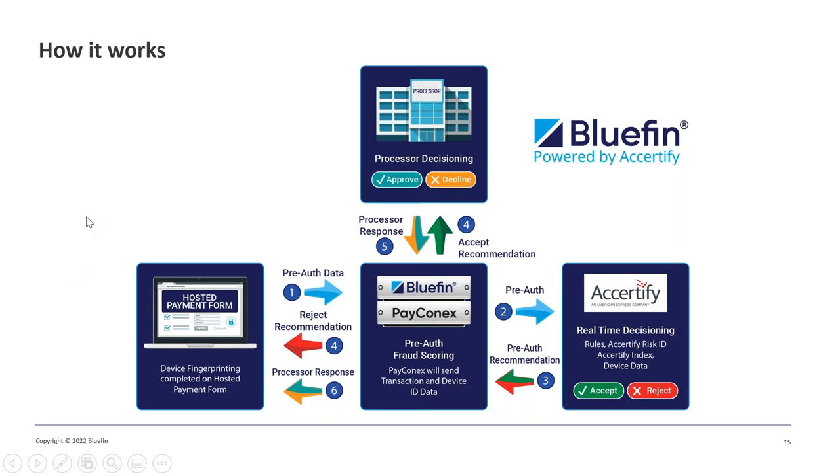So how does it work? We can have this product integrated in all of our different PayConex integrations: the hosted payment form, our iframe, or our API calls. Today, I'm going to walk through what it looks like from our hosted payment form perspective. When you sign up for our hosted payment form, it's a very quick integration. All of the device fingerprinting is already embedded into the hosted payment form page. But we'll look to have you add some additional fields into your hosted payment form to supplement the data that is being sent to the fraud solution for fraud scoring.